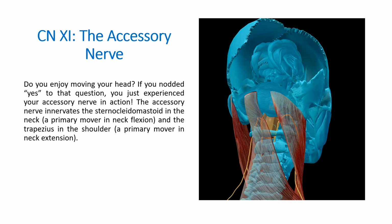Now let's take a look at cranial nerve number 11, the accessory nerve. Do you enjoy moving your head? Well, if you nodded yes to that question, you just experienced your accessory nerve in action. The accessory nerve innervates the sternocleidomastoid in the neck, which is a primary mover in neck flexion, and the trapezius in the shoulder, a primary mover in neck extension.